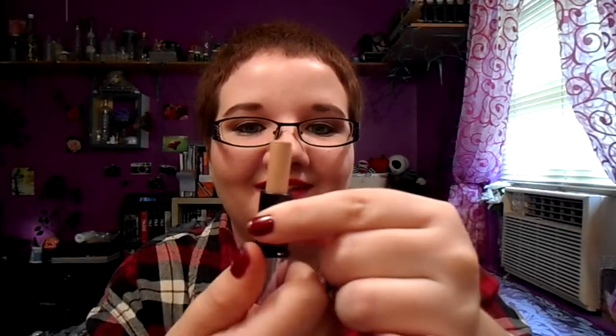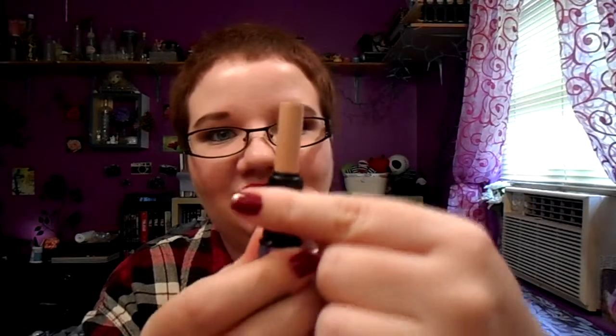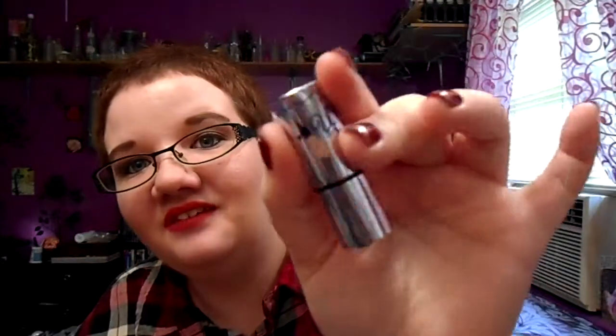But it is in the cutest packaging. Look at that. And this is the sample size. It's a lot of product here, and it's in a lipstick container. It is so cute. I'm not even kidding. The packaging got me on this because it's like a mini lipstick. I don't really have a lot to say about it, but it's definitely worth trying. So, just saying.